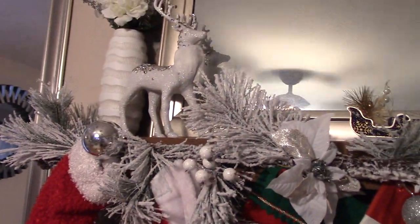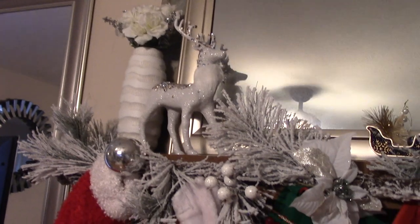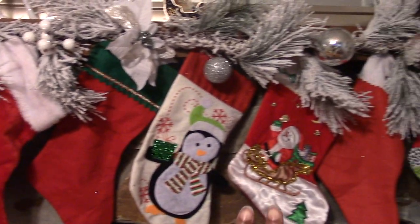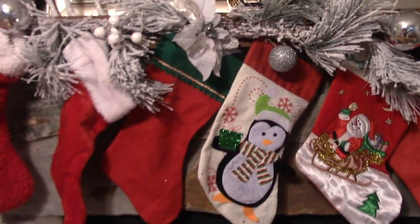And then this garland I picked up from Big Lots as well. And I have her sister on the other side, and the same flower arrangement there. And then I just went through and put the stockings here on the mantle and just hung those up.